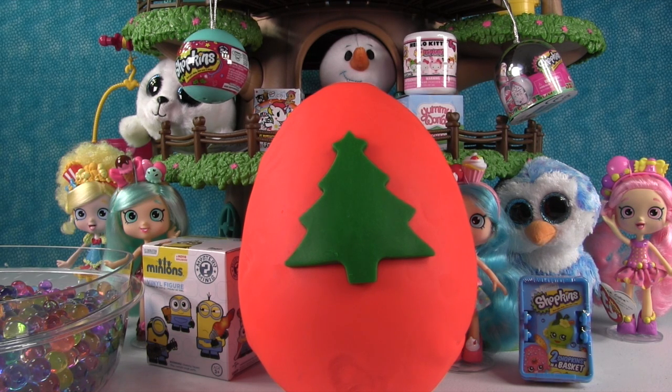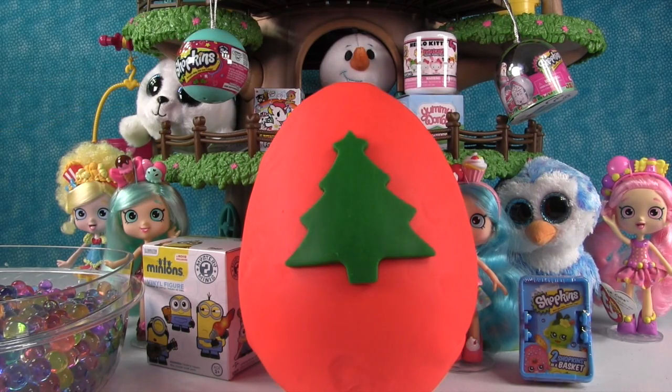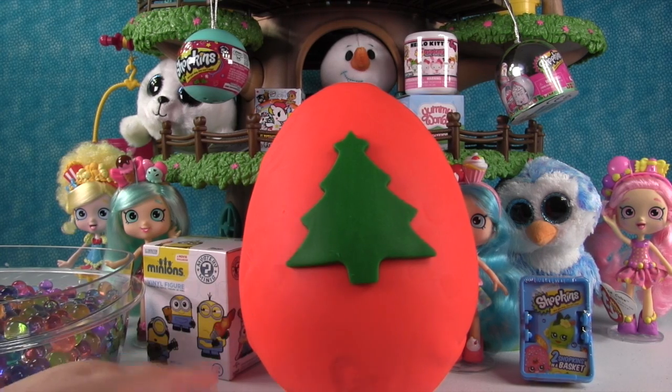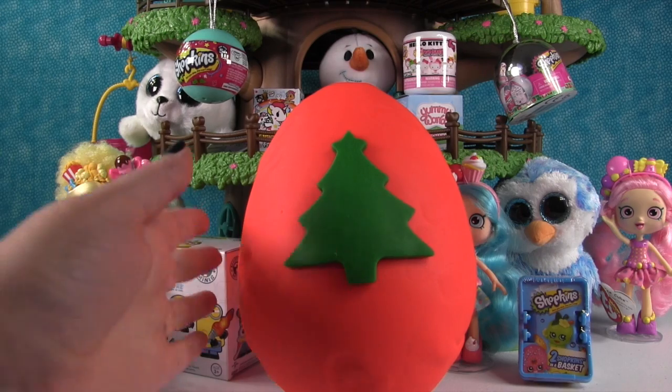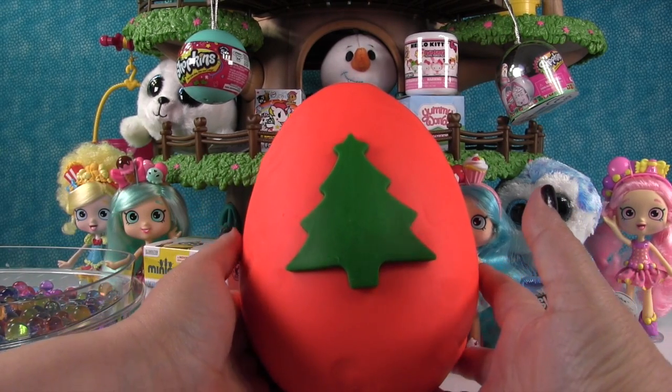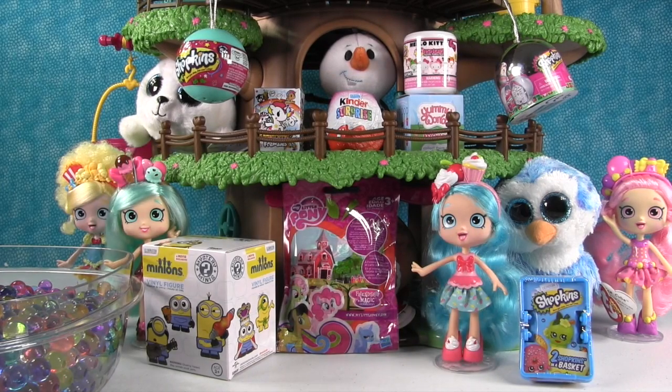With Orbeez and Play-Doh. And the largest Play-Doh egg around. This house. And it's a Christmas egg. Look at that beautiful Christmas tree. It's awesome. Can't believe how long it took me to get those sides perfect like that. It's a little treetop. It's pretty. I like it. Okay, what we're going to do though is move this beautiful egg aside so we have some room to work, and we're going to come back and open that in just a little bit.